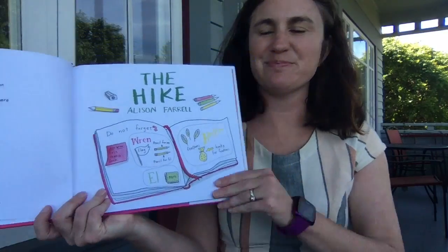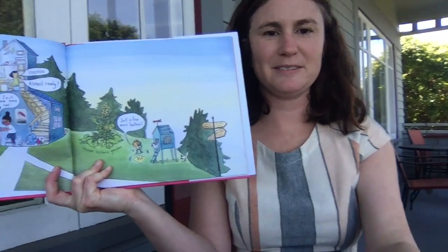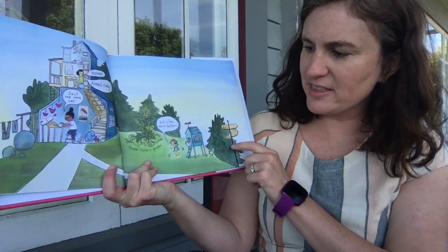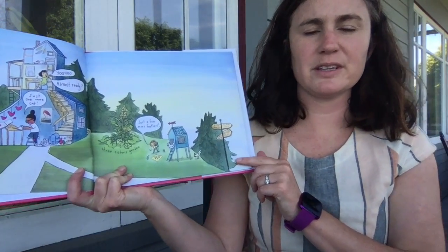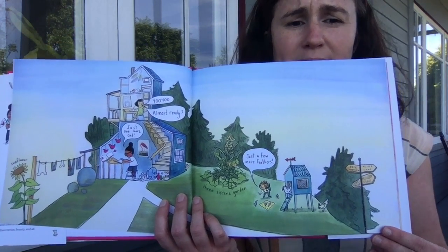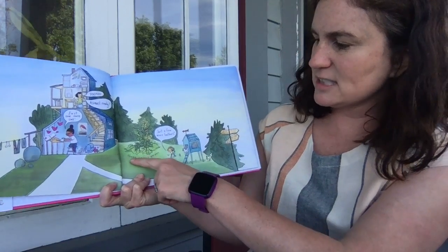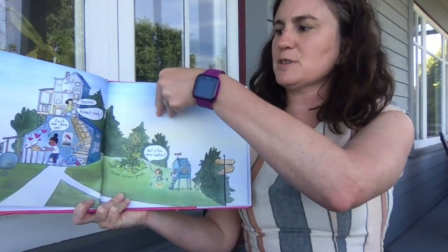The Hike. Yoo-hoo! Almost ready? Just one more cut. Just a few more feathers. So it looks like they're getting ready for their hike. And this book is really a neat book to see in person, so maybe look for it at the library when it opens back up, because it shows you the names of different plants that you can find in the area. Like this is a sunflower, it says Three Sisters Garden, and then over here we have some different signs for different trails.